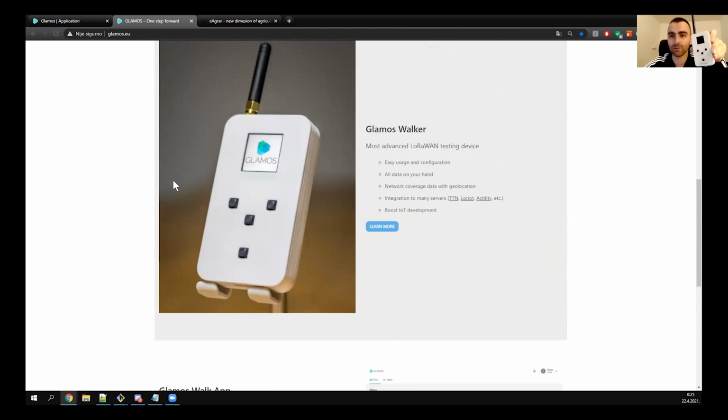So I have one GLAMOS here. This is GLAMOS Walker. It is a device that is similar to a mobile phone. It has a display, so you can set all possible parameters. You can change different settings without the need for reprogramming on your computer or any other way of reprogramming. So it is the most user-friendly device for coverage testing on the market, and also one of the best tools for testing any LoRaWAN network. I will talk more about how you can use it in the Helium network, but first, I will tell you more details about the device itself.